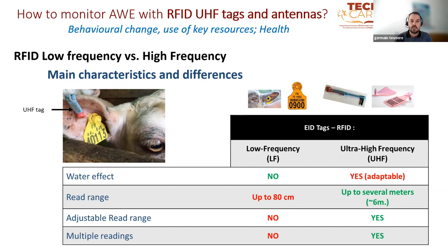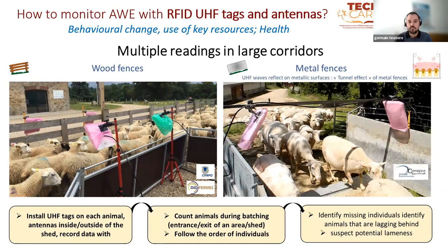As a first example, we wanted to show you that these two pictures illustrate the UHF devices installed to reach batches of moving animals, leaving the sheep shed or entering the field. And two examples: the first one is with wooden fences. The other one is with metal fences. Each animal wears a UHF tag on the ear, which is detected automatically by one or more antennas as the animal is moving. So the data is time-stamped and assigned to the animal using the tag number.